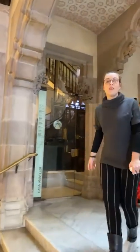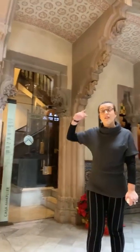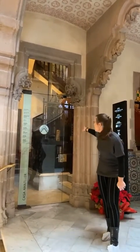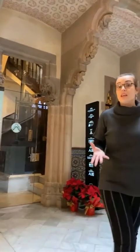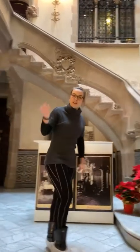But we can also find that the family lived in the main apartment and the other apartments were rented out. So there was a special staircase with the elevator for these families. The most decorated area was the main apartment. Do you want to discover this space? Let's go.